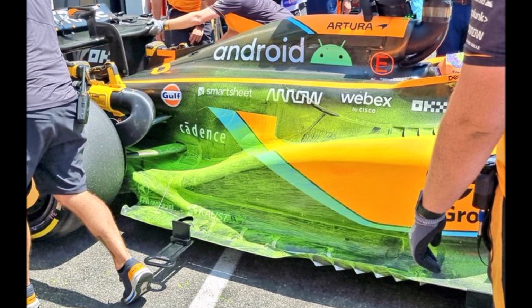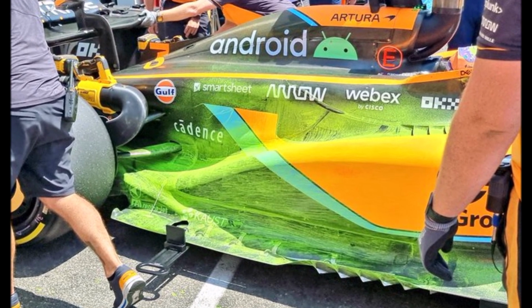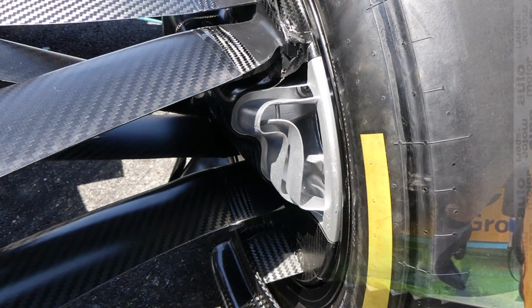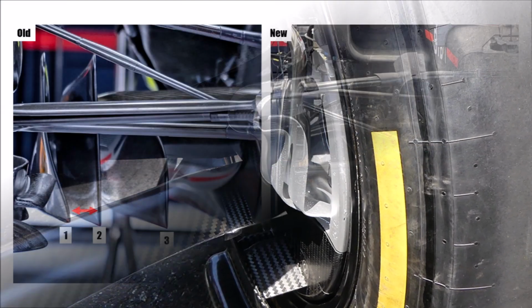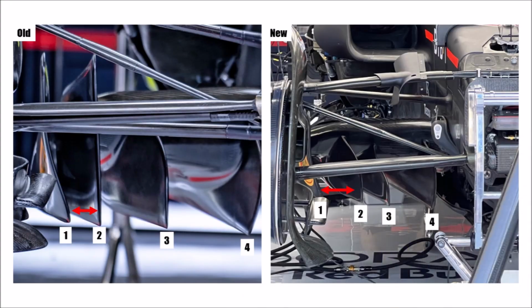Let's have a closer look at what we learned from the French Grand Prix 2022. Teams brought lots of updates and there's a lot to talk about. Let's start with Red Bull. They changed their previous double bargeboard design to a larger gap between the outside strakes.